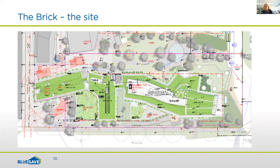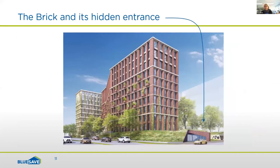Here you have the brick as a site. Here is the hotel on the left-hand side, in the middle an office part, and on the right-hand side the Wienerberger headquarters. You can see this is the building as it was planned, with a hidden entrance. I put an arrow here. Here you walk into the building, you hardly see it. So this is the entrance situation in the south.